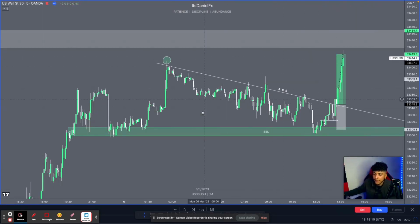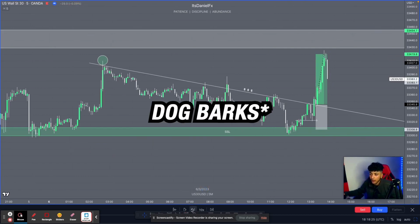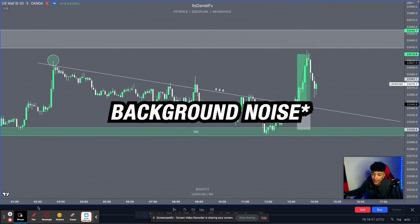Now, right here is the first setup that we took on US30 on Monday. So this was a lovely little breakout trade, a quick 1 to 2, played out in about 25 minutes. So very, very in and out movement. Now you can see that after I took profit, price proceeded to retrace and come pretty much the whole way back down. So I don't know about you, but I call that accuracy.